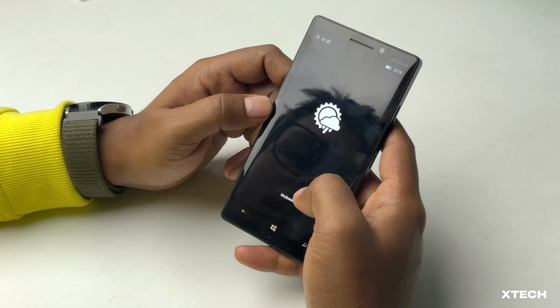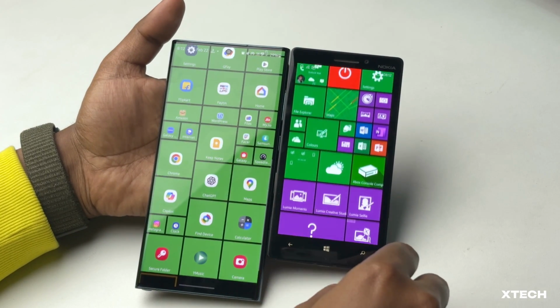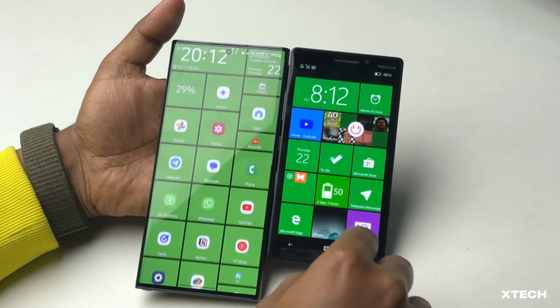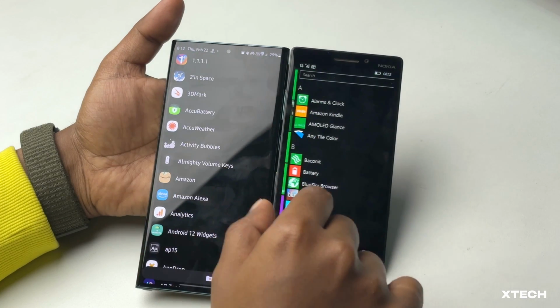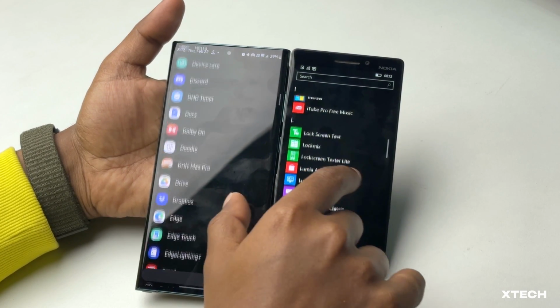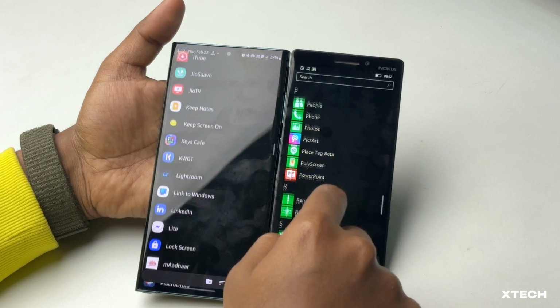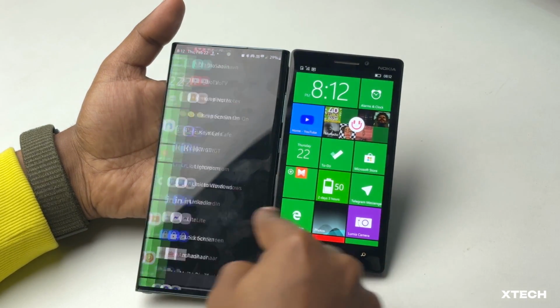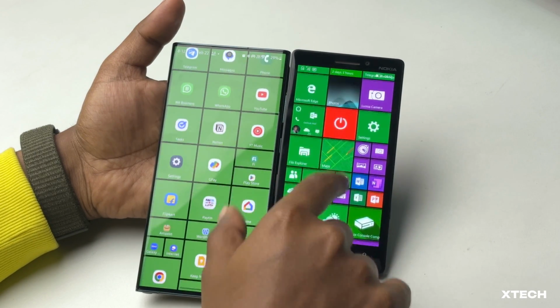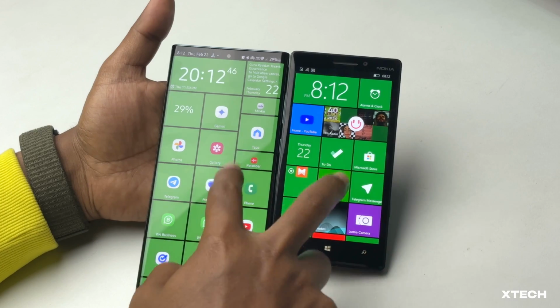Now, I know Android is much more customizable than Windows Phone or even iOS today. But the problem is, when you do actually want to customize, the permissions that those launchers ask you kind of feel sketchy sometimes. Windows Phone, on the other hand, didn't have all of these things, and it was minimalist at its core. The only thing that you had were the live tiles. This is the home screen. That's it. You swipe, you have all the apps. Whatever you want to pin, you can have it right over here.